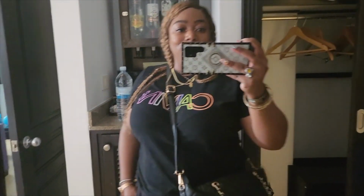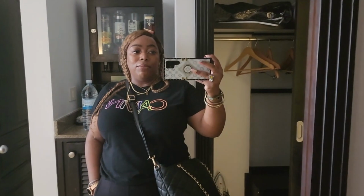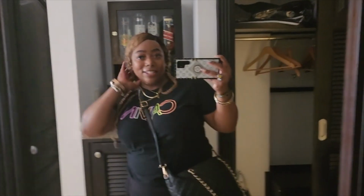Dressed up and ready to go. We have our bags packed. We're gonna go downstairs, eat breakfast, and then get ready to leave, head to the airport.